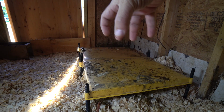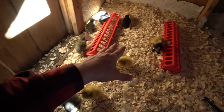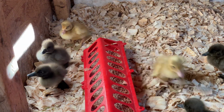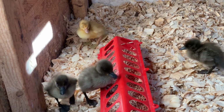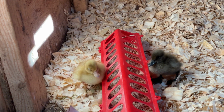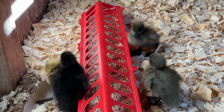I actually like it better than the heating lamps. The birds can go under here and be warm, but then they can also easily just go over here and cool down. It lets them create temperature zones, and it lets it be cool over here in this part of the brooder shed so that they can get used to what that might be like too, and that helps them actually feather out a little bit quicker, I've found.